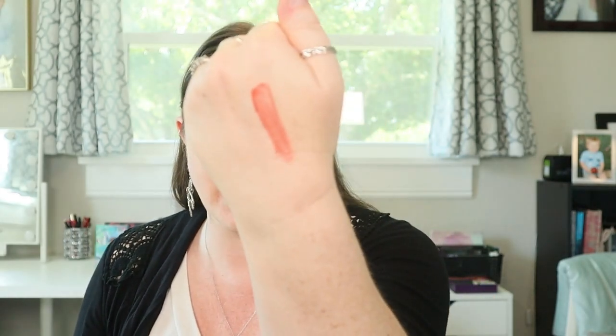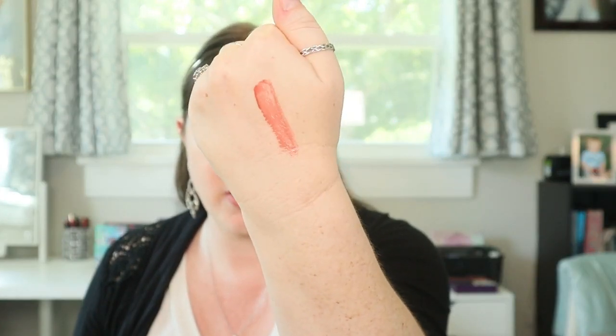This one is in the shade Pink Beet, which is a cool pink. I enjoy this. It's like a really tiny doe foot applicator, but this one just had a nicer tone to it. I just recently decluttered the gelée one. I passed it along to my daughter. But also I needed to minimize my collection too.